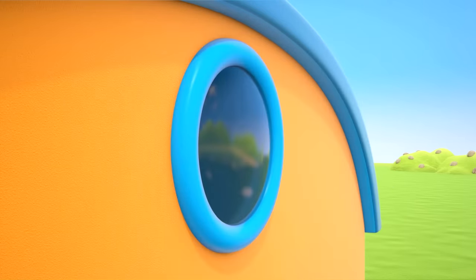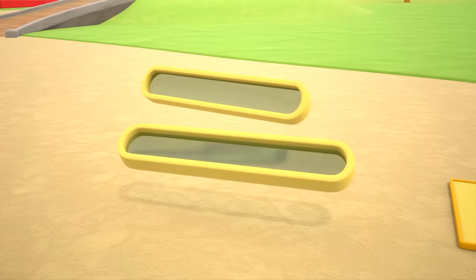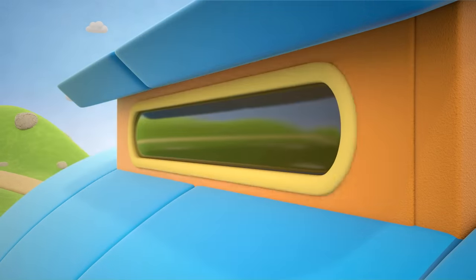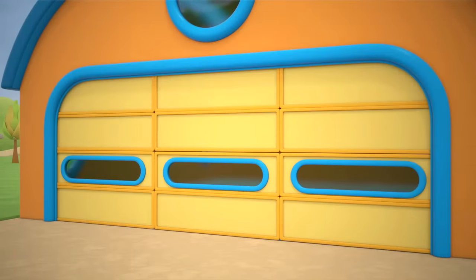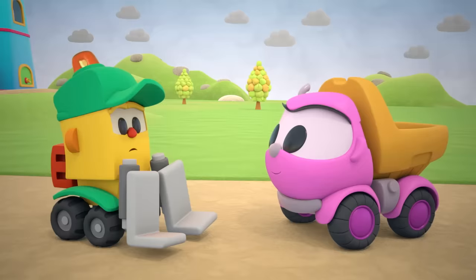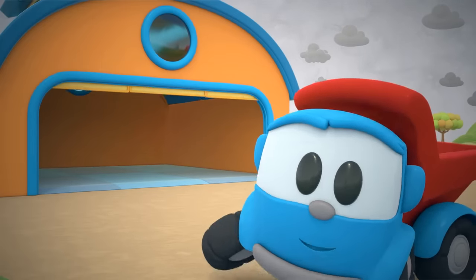A circular window. And a second. The upper part of the roof with narrow little windows. One. And two. And a wide garage door. Oh, storm clouds are gathering in the sky. It looks like it's about to rain. The garage is ready.